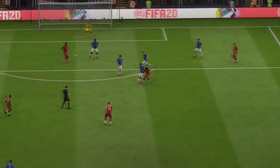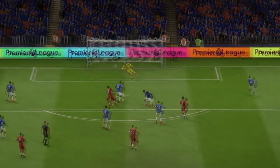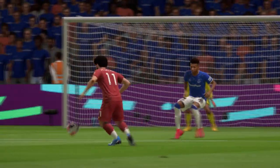Well, I just love to look at perfect technique, and you won't get any better than this. It's just a dream strike. Brilliant, brilliant effort. Well, let's go back to the goal that was scored.